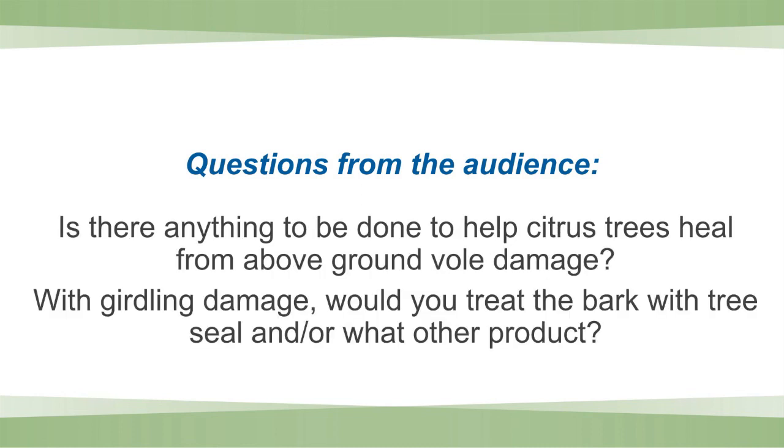Okay, and then there's two questions about above ground damage. There's one from Craig that says, is there anything to be done to help citrus trees heal from above ground vole damage? And then another from Christina that says, with girdling damage, would you treat the bark with tree seal and or what other product?